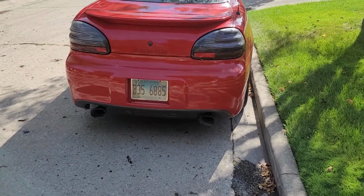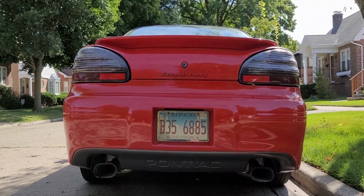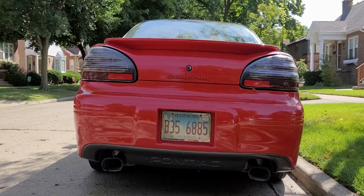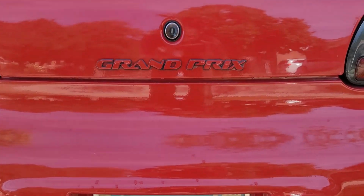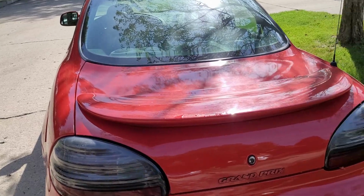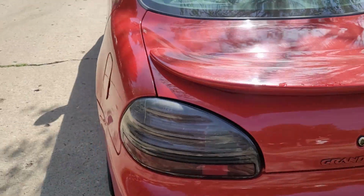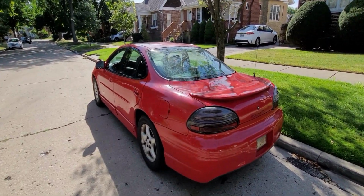Got the dual exhaust, nice. Got the Pontiac down below. Grand Prix. It's interesting how they chose to do the red Grand Prix. Although it has the black backing, 2 letters, it kind of all blends in. Nice keyhole right in the middle too. They didn't bother hiding these things back then.